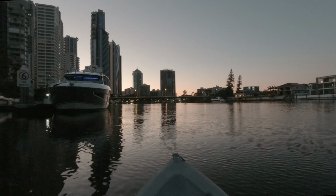Alright, let's go paddle up towards the buildings a little bit more and see what else we can find. So another thing I should probably mention is that it's outgoing tide, so it's a little bit difficult to paddle into it. Wow, this will make a cool photo.